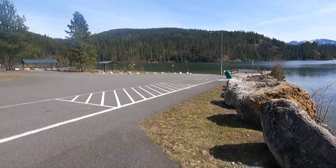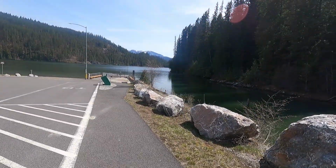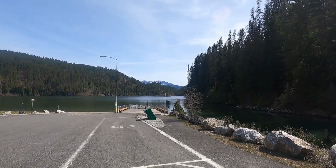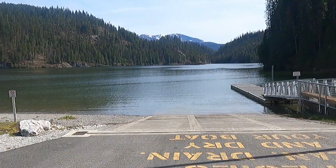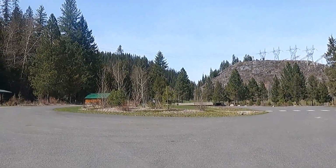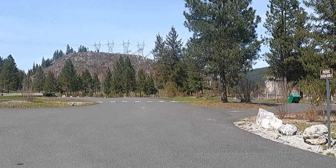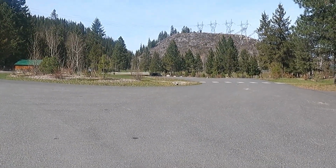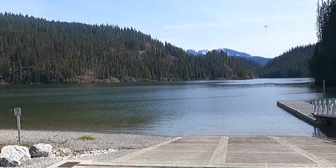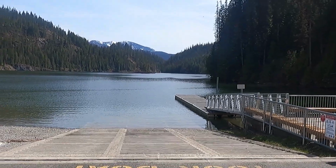And here's the boat launch. Check out those mountains back there in the background. But this is not the only camping area either. You can actually launch your boat, park your vehicle, get in your boat, and there are several established campsites along the bank of the river that you can camp at as well.